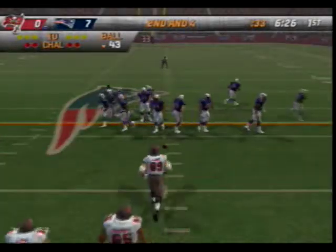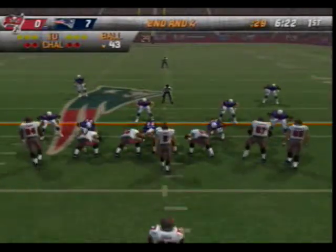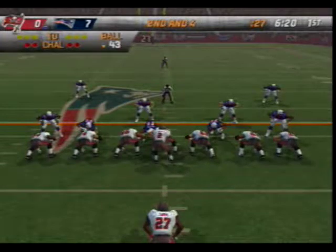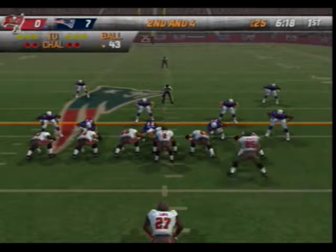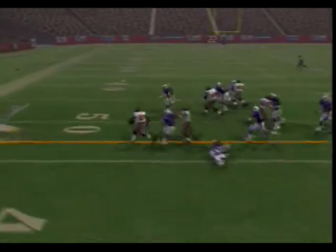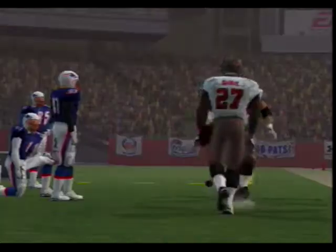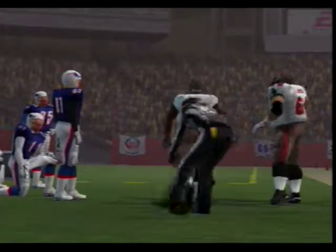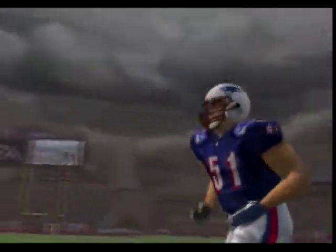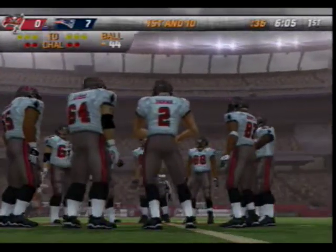Second and four. Ball on the 43-yard line. Keep the throttle down. Here we go. McDonald, the man in motion. Going to the left. Runs him over. And he slips out of bounds at the 44-yard line, showing a lot of strength breaking that tackle. That was a great effort because he avoided taking a big hit, and he got a first down out of it.